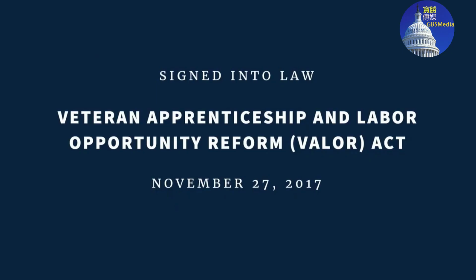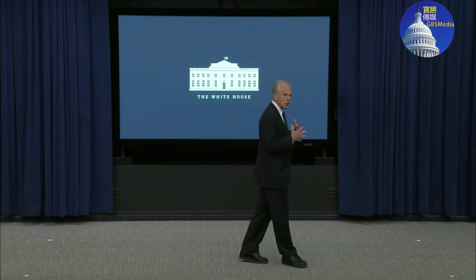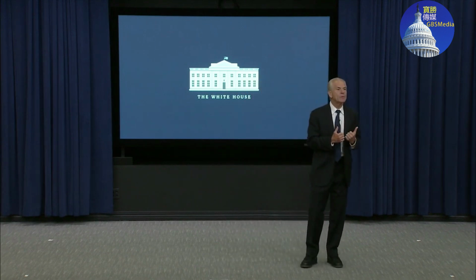On November 27, 2017, President Trump signed the Veteran Apprenticeship and Labor Opportunity Reform Act, the so-called Valor Act. It streamlined the multi-state registration process for employers who offer apprenticeship programs to veterans certified by the VA. Veterans and employers can now more easily benefit from the use of GI Bill benefits while veterans pursue an apprenticeship.